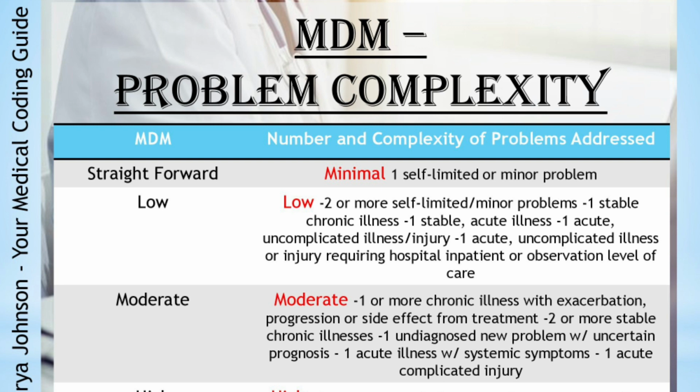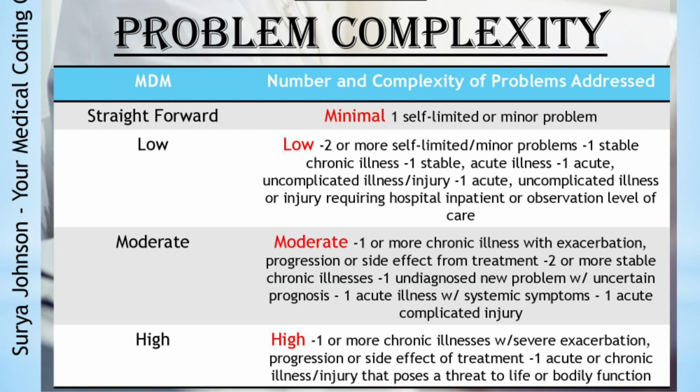If any one of these is met, then it becomes a moderate number and problem complexity. For a high number and complexity of problems addressed, it can be one or more chronic illnesses with severe exacerbation, progression or side effect of treatment, or one acute or chronic illness or injury that poses a threat to life or bodily function. So, how is it going?